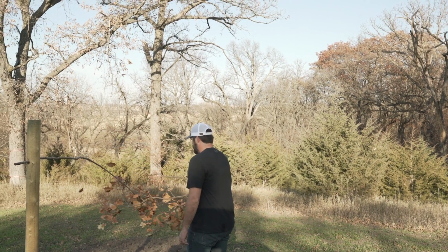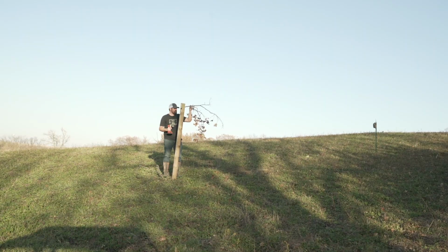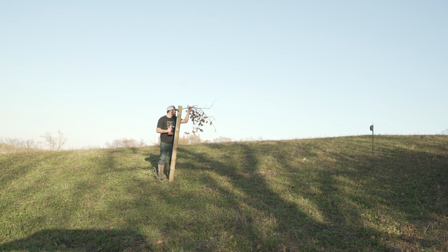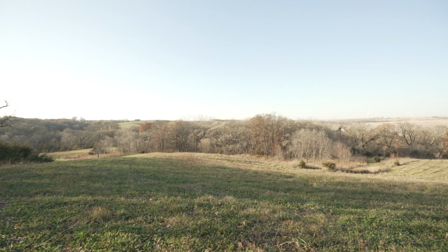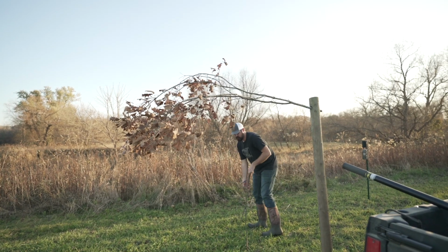But pretty good day, freshened up a couple licking branches that we had set up. They were kind of annihilated, so went ahead and set those up. I know the deer aren't gonna be hitting them this time of year too much, but I just wanted to get that done while we were out here making a mess of things and spreading our scent all around.